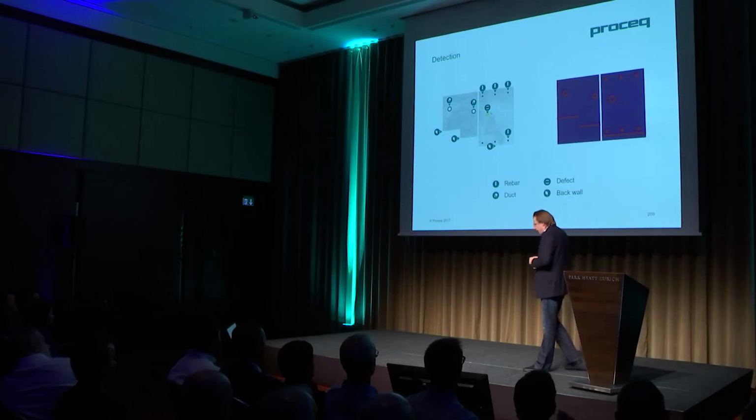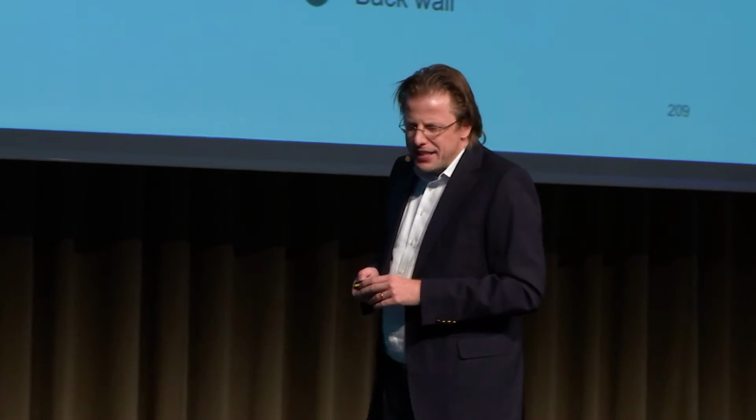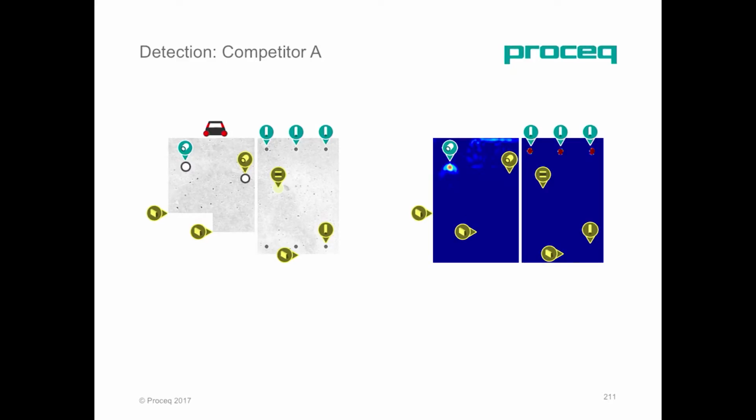Now, if you did a benchmarking with other solutions out there, the reality looked more like this. A lot of objects have been missed out on. The instrument was simply blind in large areas of the scan. And it's not only one competitor, it's basically all of them. Here is another example. This one picked up one more object, but once again, it was blind in most of the areas.